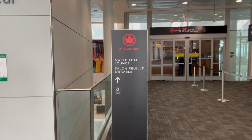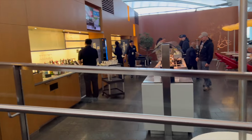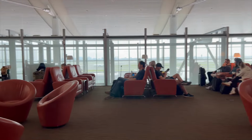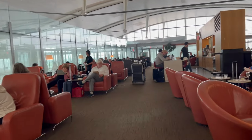A Lufthansa business class ticket will get you access to the Air Canada Maple Leaf Lounge 3 hours before departure. And yes, they really mean 3 hours. I was there 3 hours and 15 minutes before my flight departed, and I had to wait outside until exactly 3 hours before departure. The lounge has a lot of seating areas, but it can get rather crowded if multiple Star Alliance flights leave in the evening.